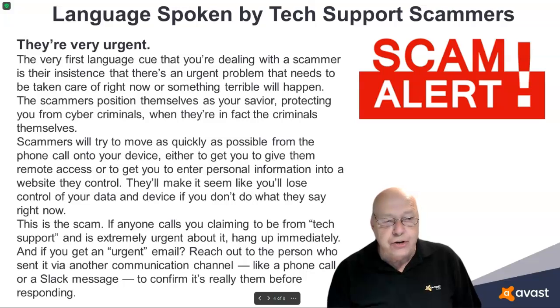The very first language cue that you're dealing with a scammer is their insistence that there is an urgent problem that needs to be taken care of right now, or something terrible will happen. The scammers position themselves as a savior, protecting you from cyber criminals when they're in fact the criminals themselves. Scammers will try to move as quickly as possible from the phone call into your device, either to get you to give them remote access or to get you to enter personal information into a website they control. They'll make it seem like you'll lose control of your data and device if you don't do what they say right now. This is a scam.